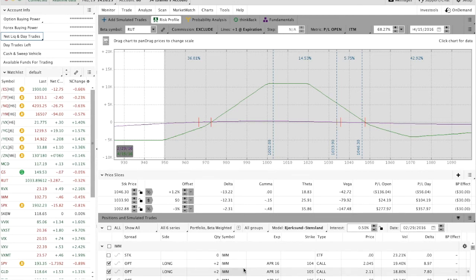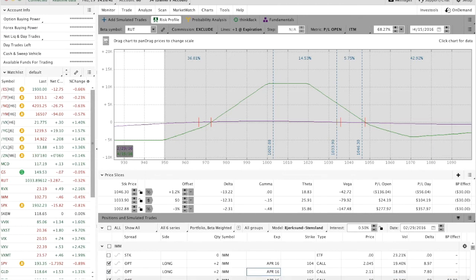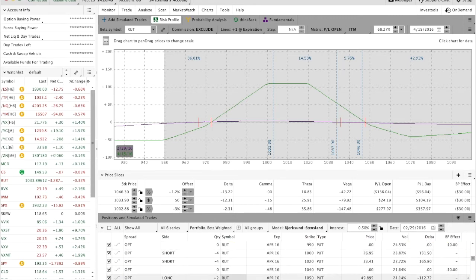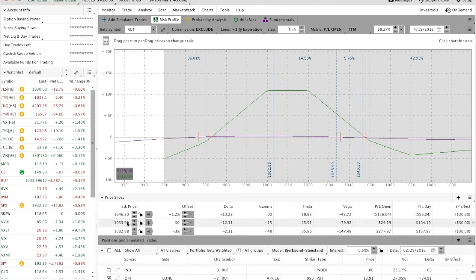So what we did today is I added a couple of butterflies here at 1020, and they're 50-point wide flies. So we have the 970, 1020, 1070 butterfly, and then I also picked up two of these April 105 IWM calls, so you can see those there. I'm going to uncheck that. And we come down here and we can see the position, so we have the two butterflies there, two at 1000, two at 1020. And the position as it sits at the end of the day today, we closed here at 1033.90.